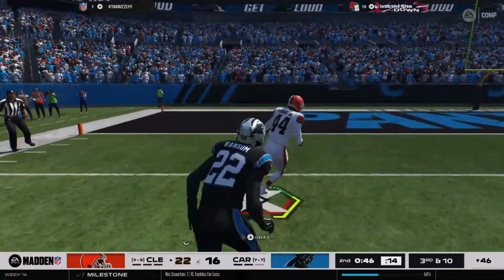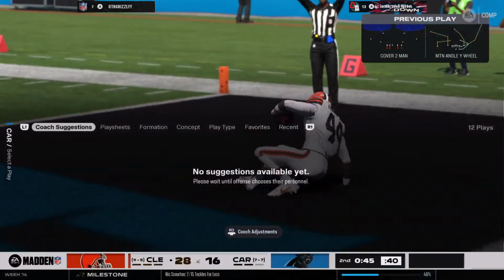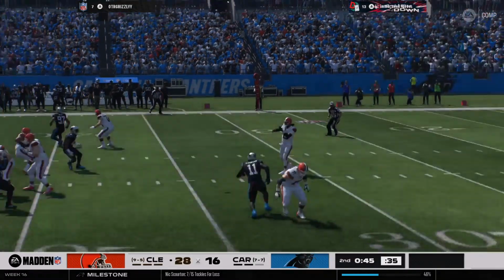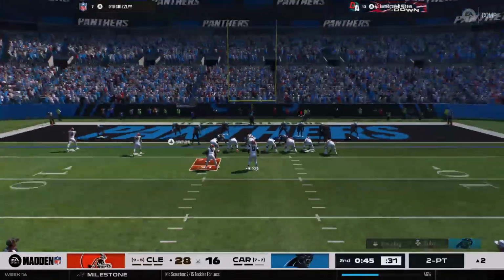Looking downfield, and Fannin has it. And he's going to take this one in for the Cleveland touchdown. The Browns grow their lead just before halftime. Touchdown, Browns. And that right there, Brock, is a touchdown I think our fellow broadcaster Greg Olson would be proud of.